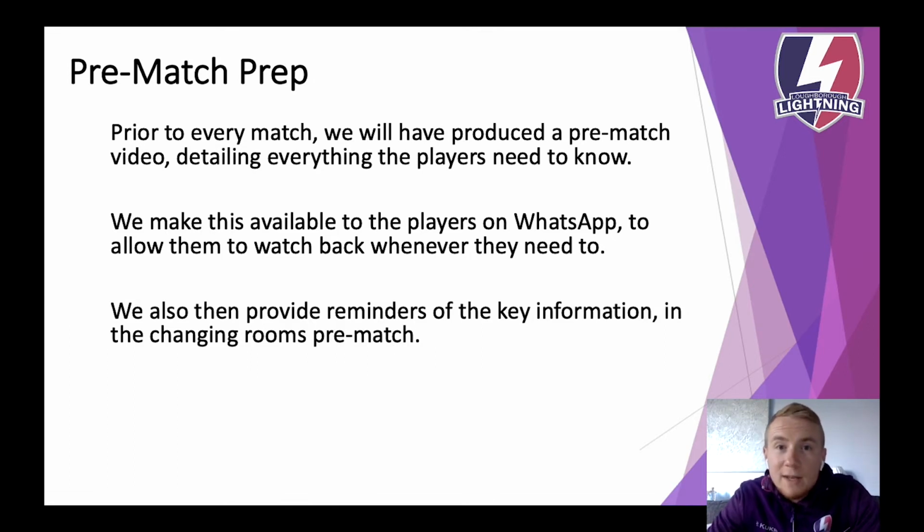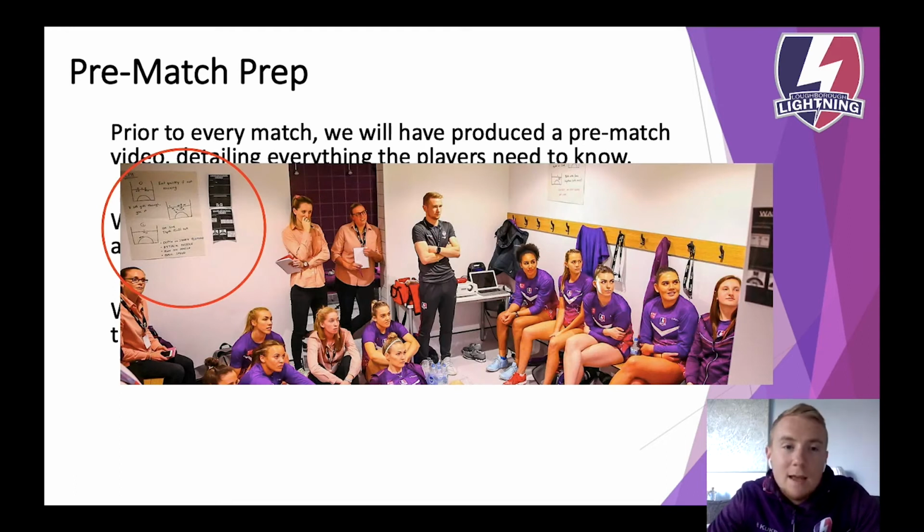What we'll also do then, pre-match in the changing rooms, is provide a really concise overview of the key snippets of information that the players need to remember just before they go out onto court. So you'll see in the side of this picture here, left-hand side as I look at it, some of those key reminders. Now, there's 2 ways we do that.